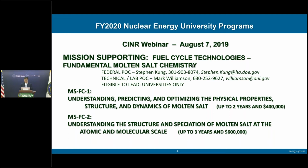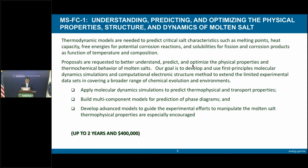So in this case, we don't need to do all the experiments. This model can help us and guide us. Under the 3 topics here, apply molecular dynamic simulation to predict molten salt thermochemical and transport properties.